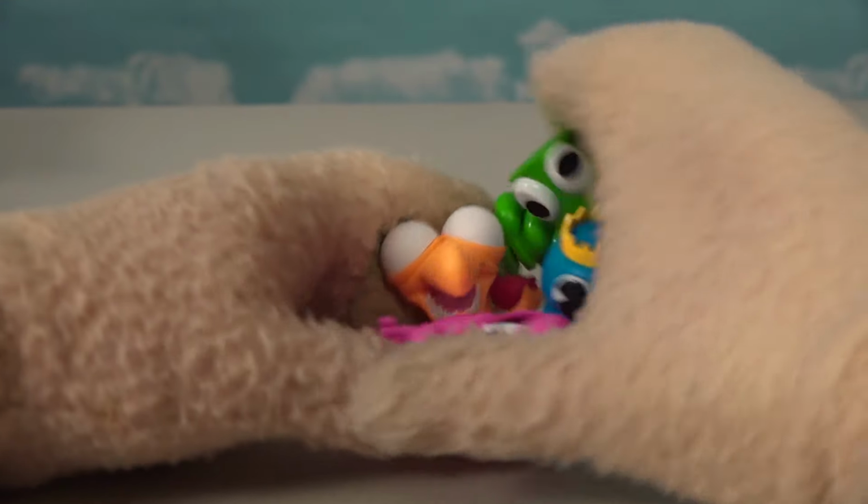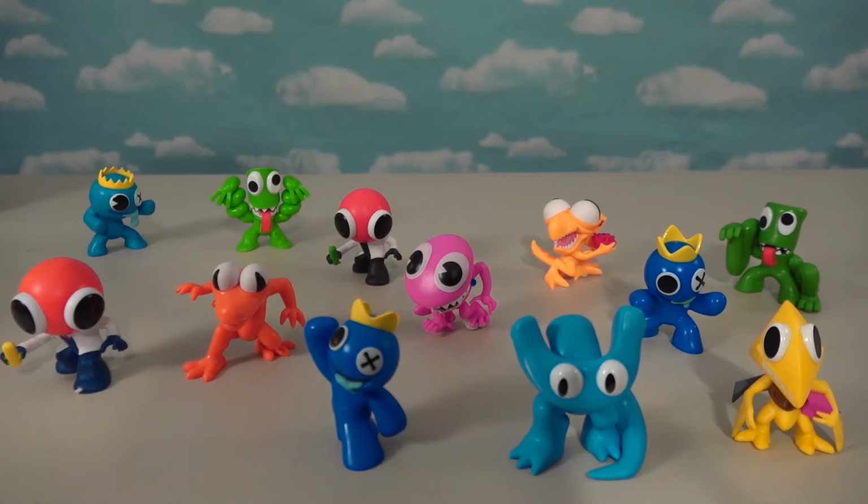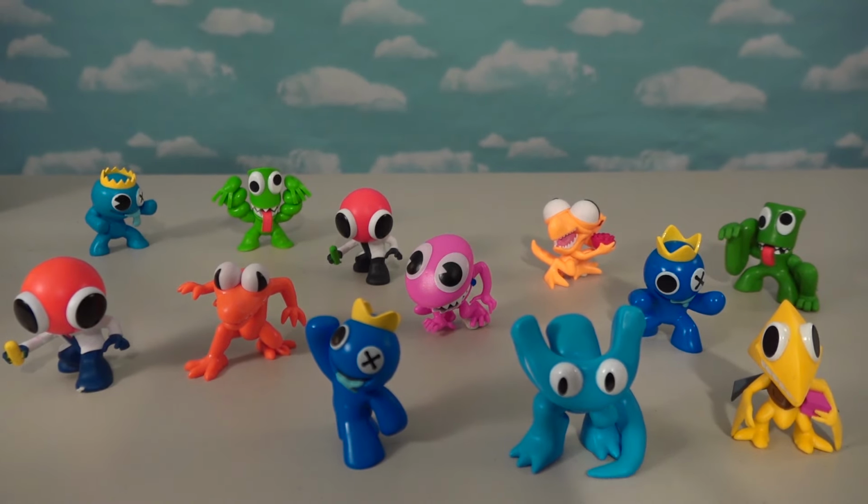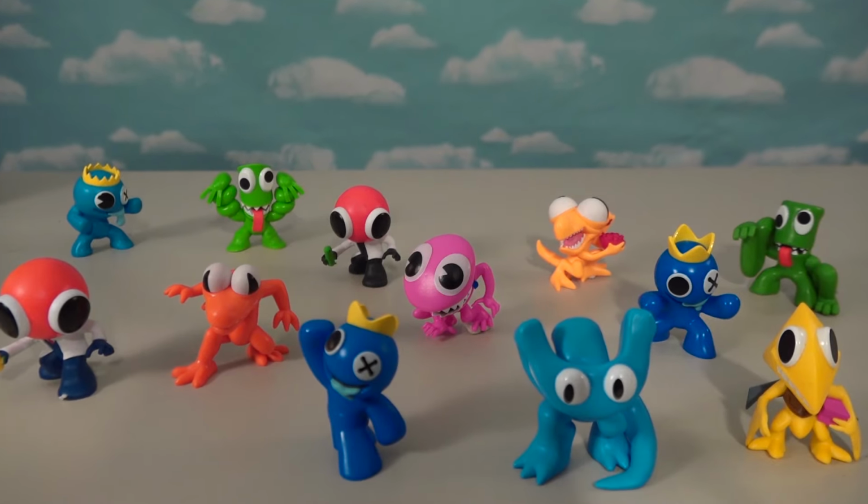Nice, and then of course, once we put all these together, we have ourselves a whole cavalcade of coolness, colors coming at you. Wow, it looks like no 2 colors are the same. That is awesome. Oh, that is cool. So yeah, if you want to get these Rainbow Friends for your very own, get both gift packs and yeah, you'll have pretty much all of them.